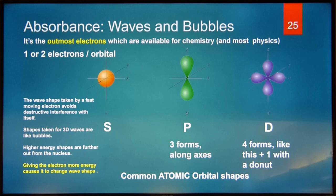So those energy jumps that we talked about, where we just drew a line from one to another, that represents a shift in the wave pattern. So it might go from a sphere to a sphere, depending on where it is, or it might go from a sphere to a different atomic orbital shape. The metals that we're fond of, like molybdenum, magnesium, chromium, iron, vanadium, all have their outer electrons in the d orbitals.